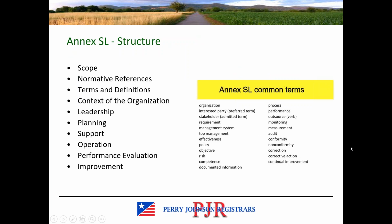Okay. So we'll discuss the main changes to the standard. At a high level, one of the primary changes was the adoption of the Annex SL structure to stay compatible, to reflect the format of ISO 9001 2015, ISO 14001 2015, the other ISO standards that were revised to adopt this structure. So they all follow the same format, the same clause titles, and this is what that looks like. Makes it easier to integrate the standards and keep everything the same.